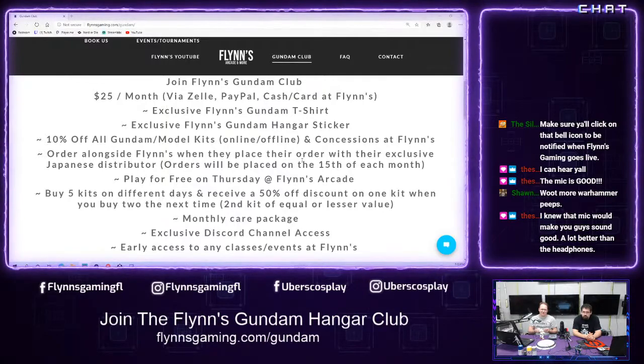You also get to come in and play for free on Thursdays. That's also build and paint night. So if you want to come in early and get some gaming in before you crack open a model kit and get to work, you can do that. There's also a good deal: if you buy 5 different kits on different days, you'll receive a half off discount coupon when you buy the next kit.